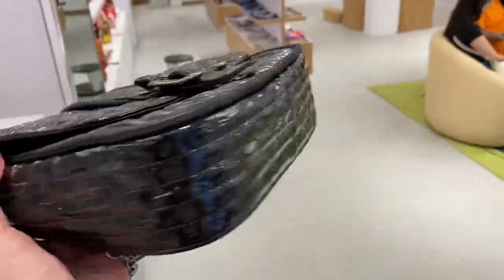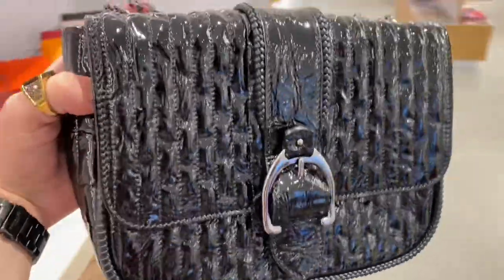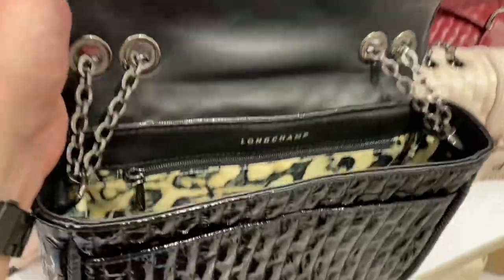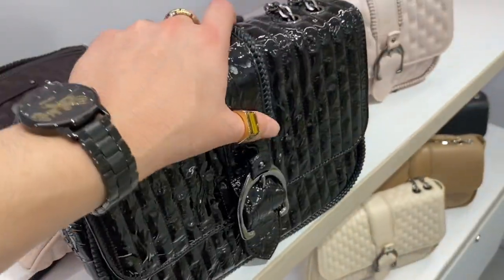And speaking of another favorite, we got the full patent leather. This one, I really liked this one as well. The patent leather was gorgeous. Nice and soft. Get a nice look on the inside. This one was also a limited edition.